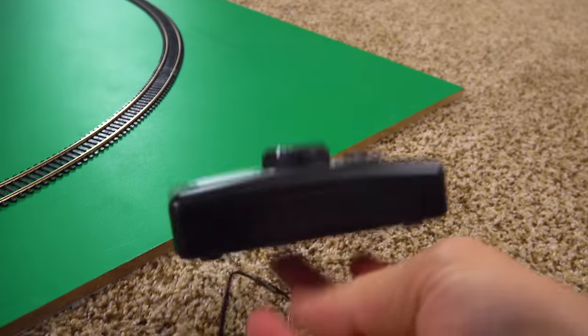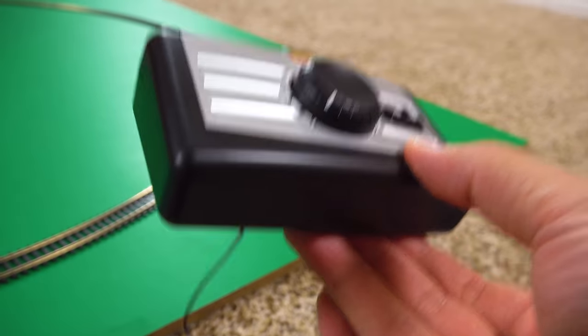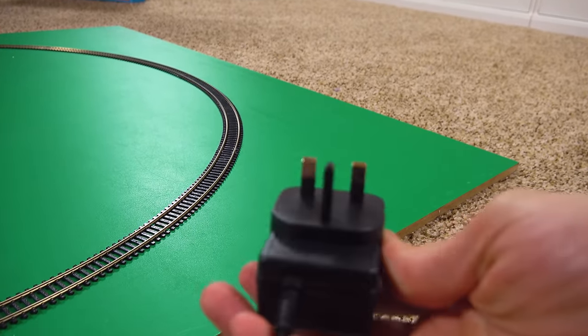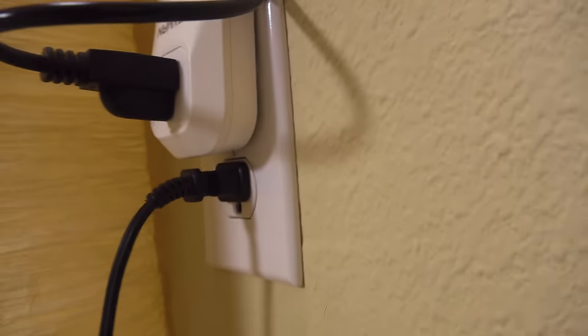Babe, where did you get this? What do you mean? You said it was very expensive and very rare, and it took a long time to come in the mail. Where did you get it? eBay. Yeah. Amazon. So wherever this came from has a different outlet system. That's not gonna work.